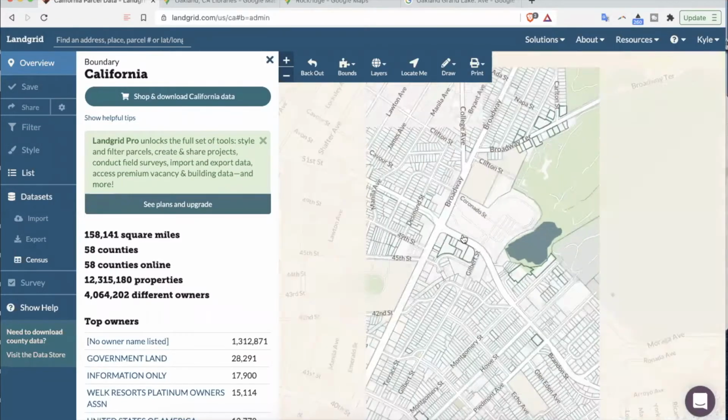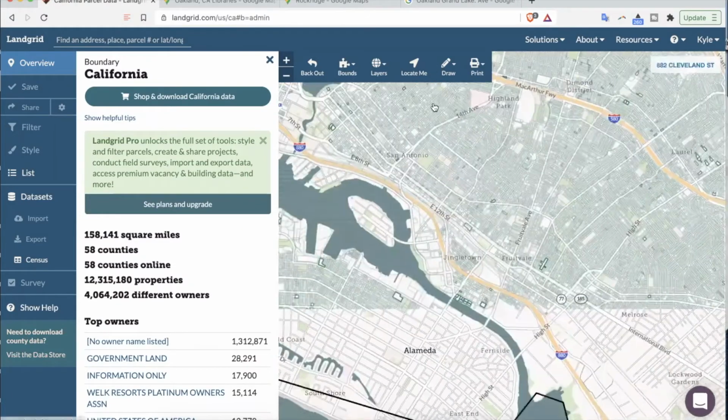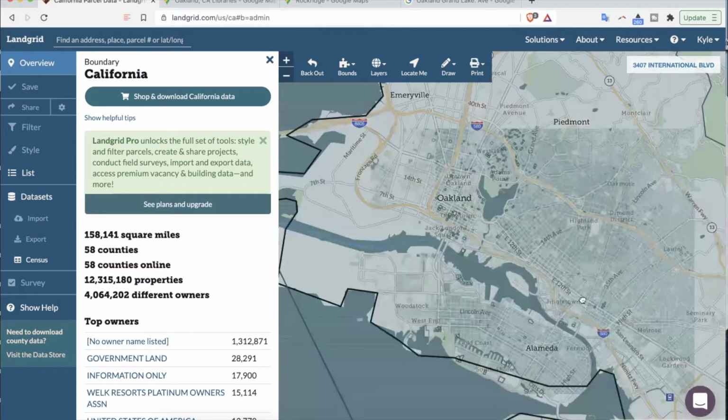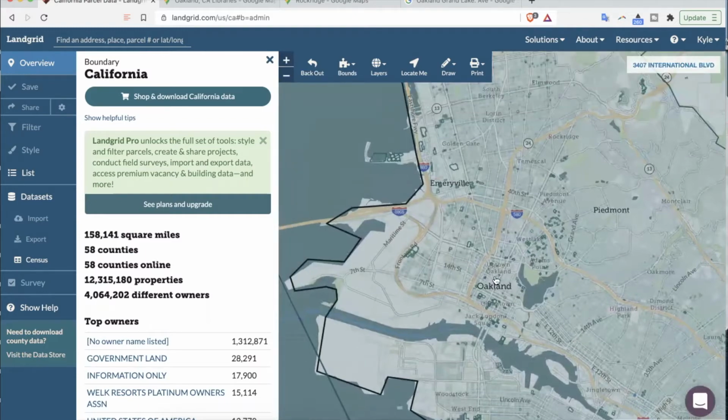All right, International Boulevard. Let's see. International Boulevard, that's down by the Fruitvale area. We talked about that yesterday. There's International Boulevard. That's down east and south, right north of the tip of Alameda Island there.